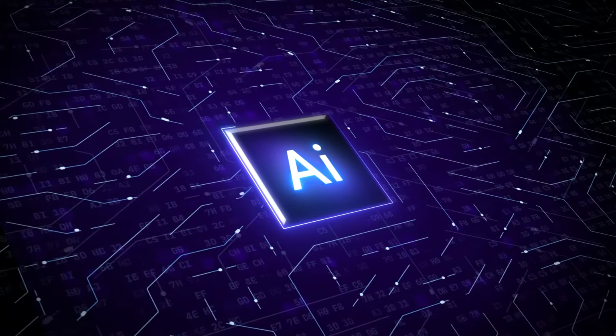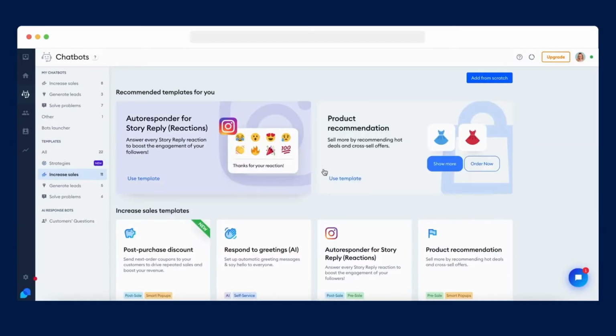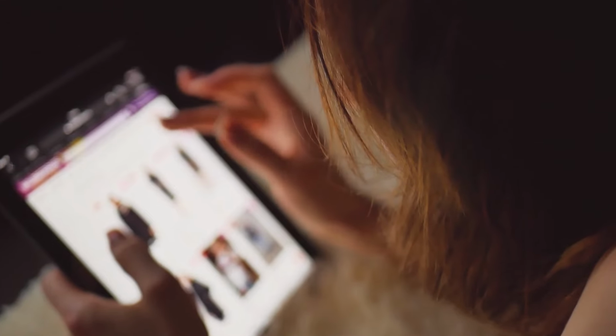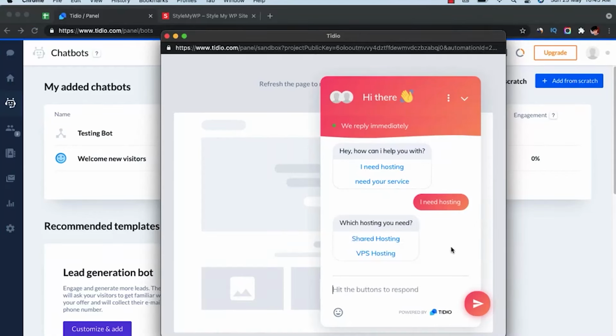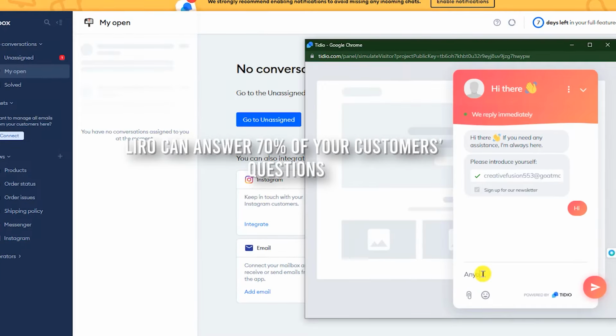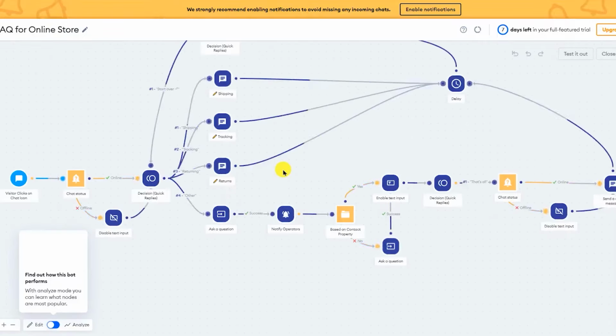Now, the second thing the AI allows is for human customer support team to work faster and better. You see, here's the thing. Tidio is a text-based AI, which means it can take your support agents' quick and rough replies and turn them into full sentences that are on par with your company's branding. But if your customer asks a question that's beyond the scope of the AI's knowledge base, then it will automatically refer them to a human agent. Now, here's the interesting part. Lyro can answer 70% of your customers' questions. That means that your support system can service more people in less time. And as I said, the result is happier customers and ultimately more sales.